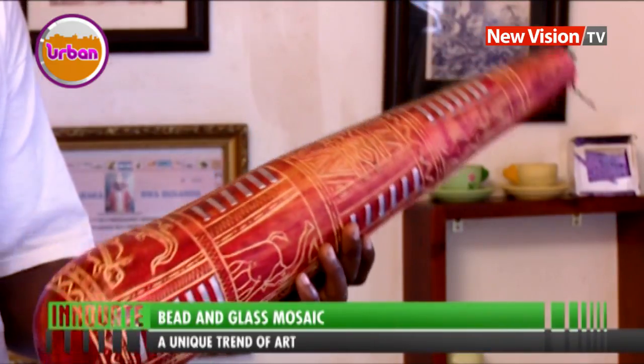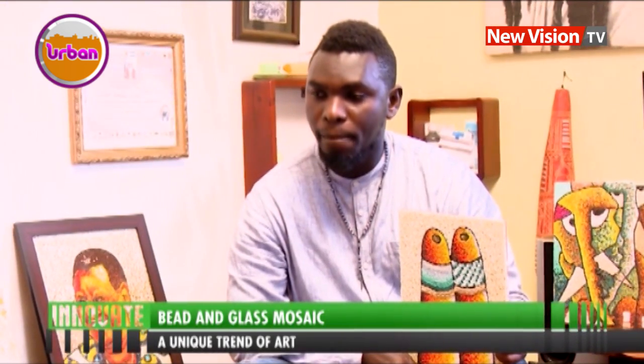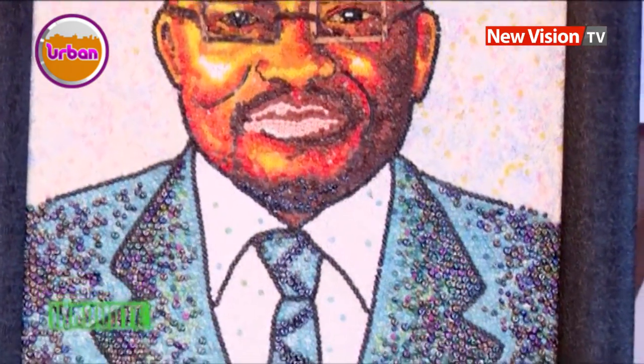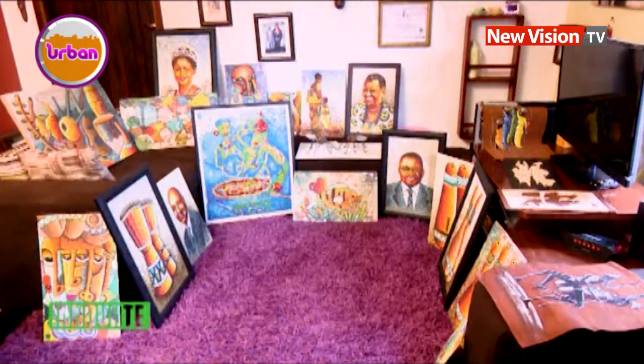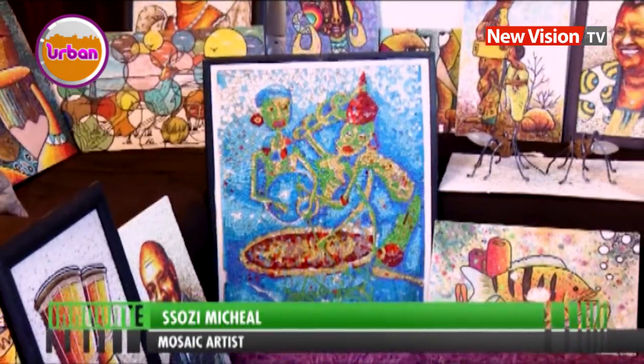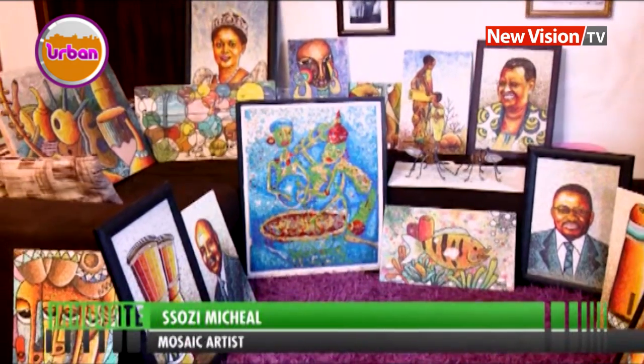But what drove the inspiration for this duo to do mosaic art? What inspired us, you know, when you're in school, you get a lot of inspiration. So when you look at this, this is glass work. I got inspired by a gentleman who is also an artist, Mr. Mwongechaze. He's a fabricator of stained glass. I think you see those stained glasses in churches. He's actually my lecturer.